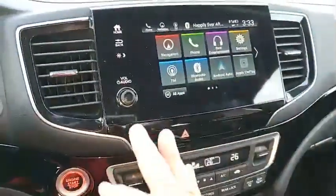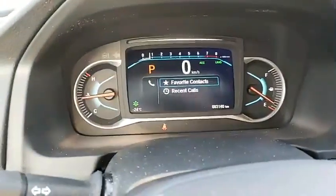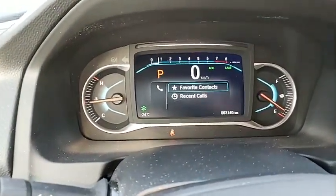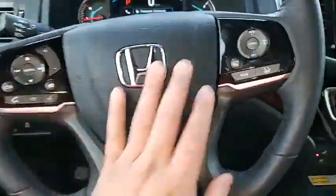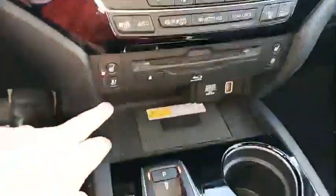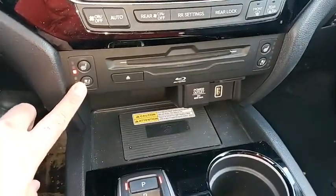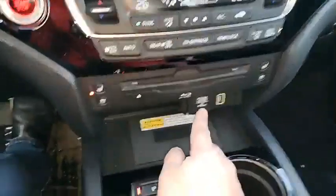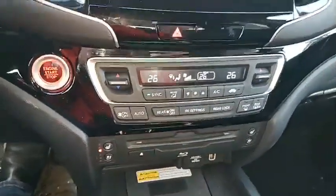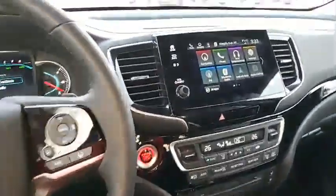Display wise, mas malaki ng konti kumpara sa Ascent. Visibility wise ng iyong dashboard dito maganda rin, parang sa Ascent. Of course, leather wrapped steering wheel, heated steering wheel din siya. Dito may heating tsaka may cooling seats for the driver tsaka passenger. Now you're gonna notice as well, it has a Blu-ray player. And as you're gonna see, that's the second row. And dito, sa opinion ko, nananalo yung Pilot kumpara sa Ascent.